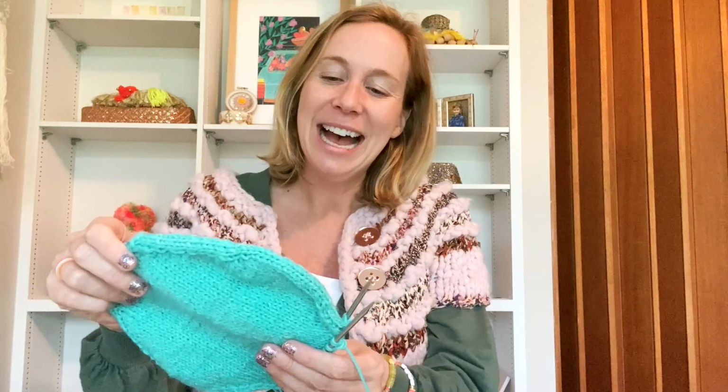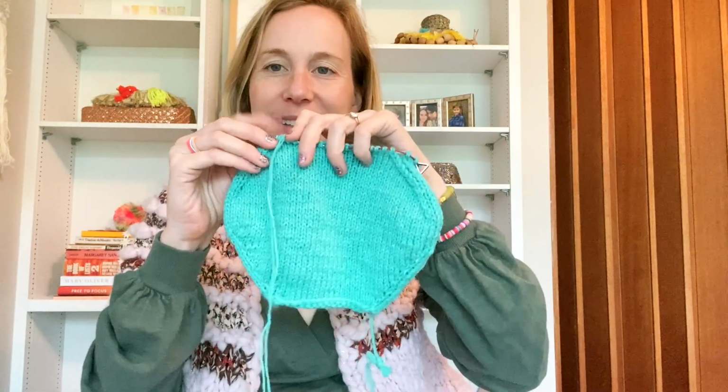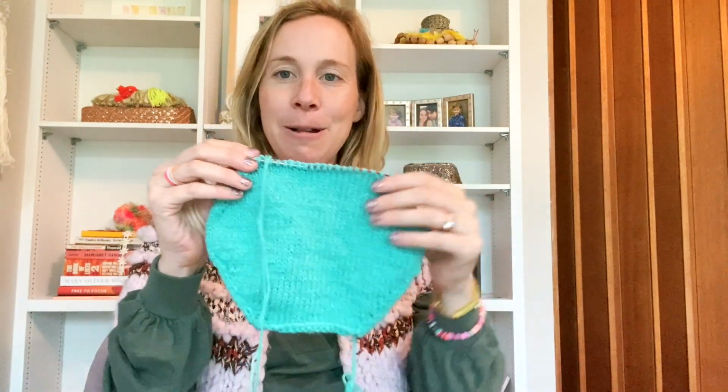It's called the Crab pattern. I'll link to it, but I'll show it to you once it's done and looking cute. I'm excited about this. It will be stuffed, and I think this is going to be like the butt of the crab, and this is the head or the top, and then the legs will come off from here.